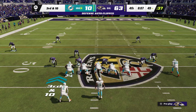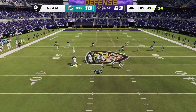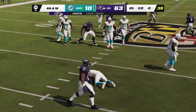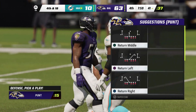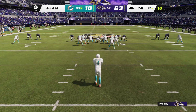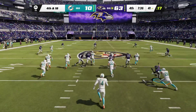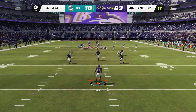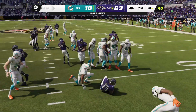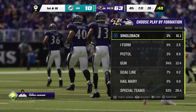The Dolphins on 3rd down. They've struggled to the tune of 2 for 8 so far. This is 3rd and 10. And the pressure gets there, and Tua is going to be taken down. Justin Houston able to get in there for his 2nd sack of the afternoon. Here's Thomas Morstead now as they're forced to kick for the 6th time today. 43 yards on the punt, 7-yard return.